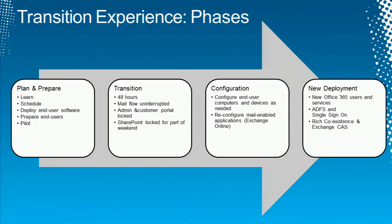That's correct. There are 4 phases to the transition experience. The first one is plan and prepare, and that's actually where everyone in here is. So it's making sure you understand what you need to do to get end user desktops ready for the transition, get any training you need in place, and figuring out when exactly you want to transition, because we're going to ask you, and we will do our best to give you the time frame and the date that you need.